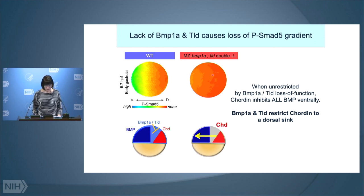So she looked in a double mutant between BMP1A and Tolloid, and indeed, the gradient is very depressed, as predicted, if they are functioning to restrict Chordin to the dorsal side of the embryo. So in the absence of these metalloproteases, what we're seeing is Chordin appears to diffuse across the entire axis and basically block all the BMP signaling.